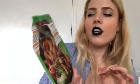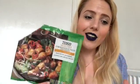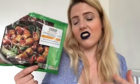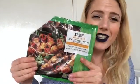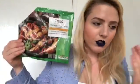Tesco meat-free chicken style pieces. So basically like the corn chicken pieces. These are lightly seasoned already for you. That doesn't stop me from adding more seasoning because I like flavour. I don't like a plate full of bland. It just doesn't do it for me really. So would highly recommend those. I would recommend these over the corn ones.